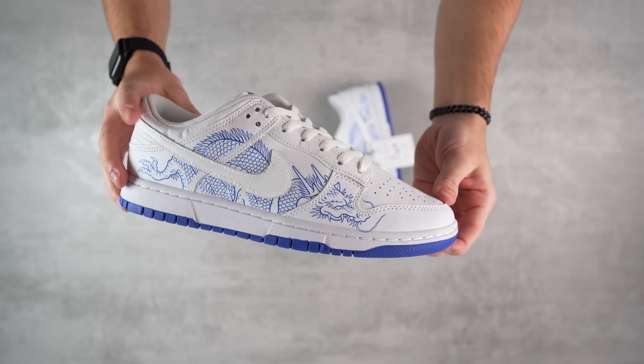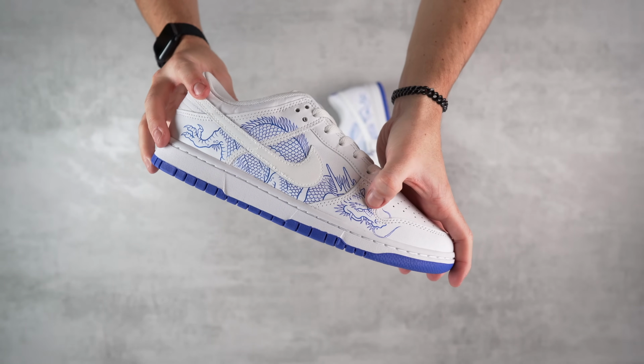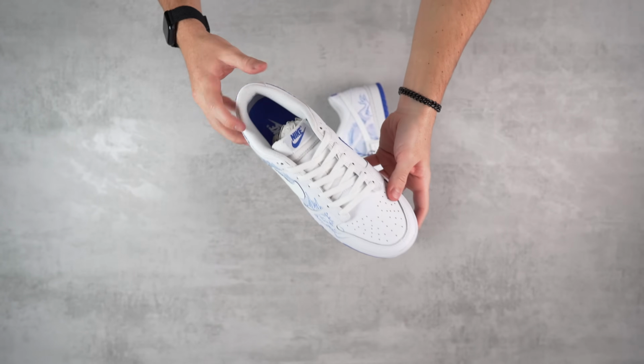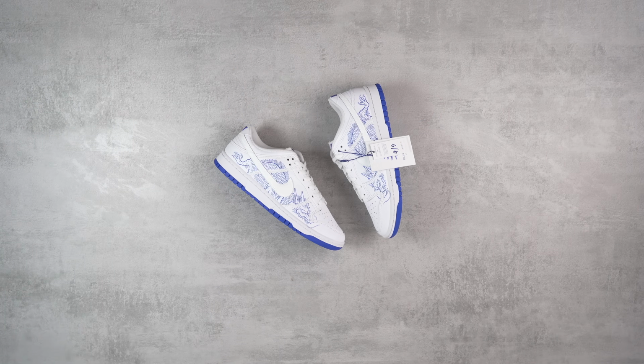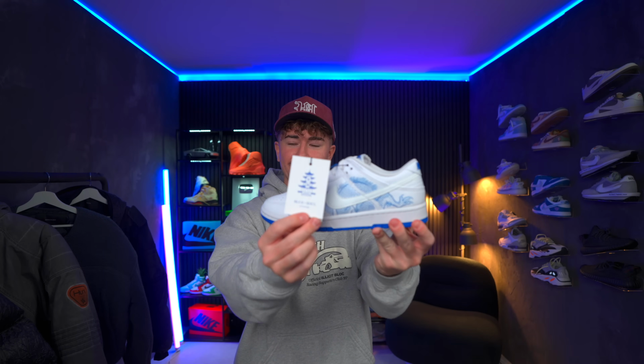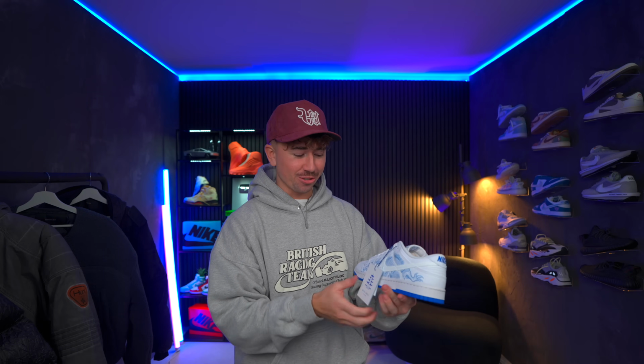And it's stronger than most custom shoes because the ink is embedded into the material rather than it just being painted on, which could easily crack or come off. Now, look, I understand this is extremely niche, but it is so unique and so cool to know that someone put 6 to 8 hours of work to tattoo this design on there. The brand is Blue Soul Customs. Definitely check them out if you're interested in this because I find this incredibly interesting.